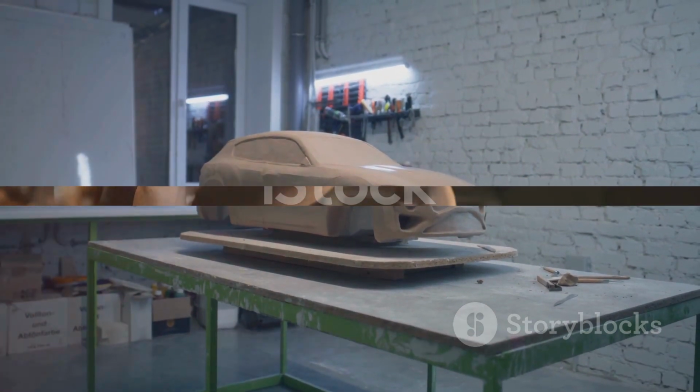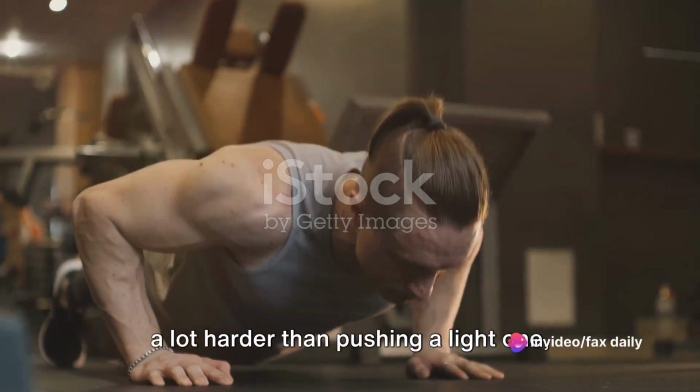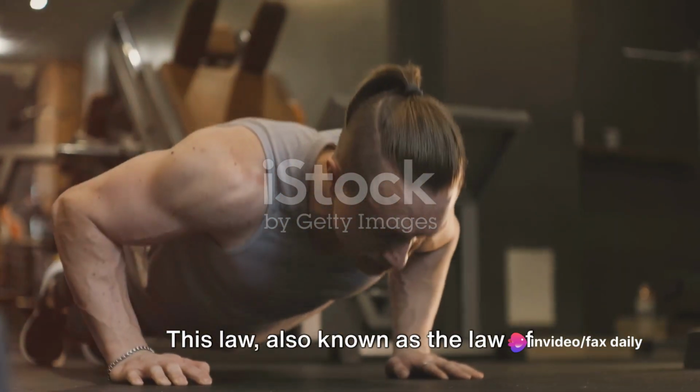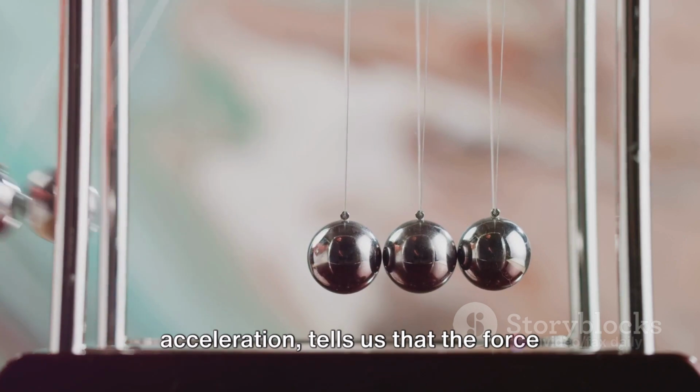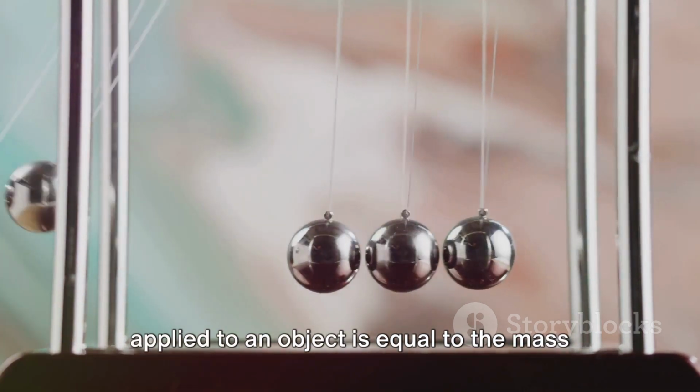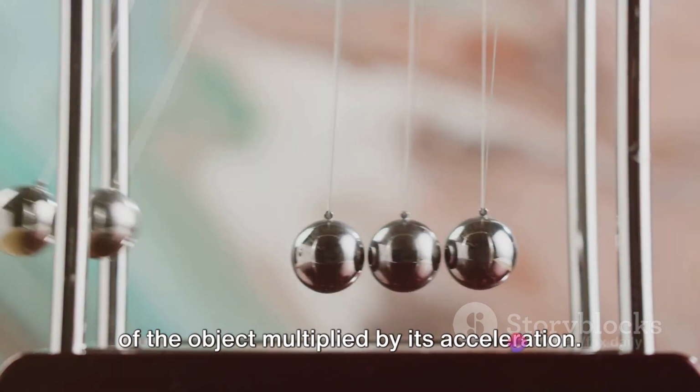Now, onto the second law. Ever tried to push a heavy object? It's a lot harder than pushing a light one, right? That's Newton's second law in action. This law, also known as the law of acceleration, tells us that the force applied to an object is equal to the mass of the object multiplied by its acceleration.